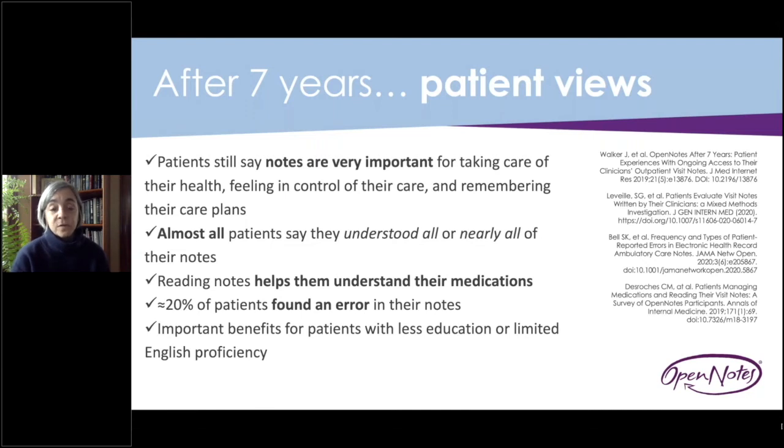Patients still said notes were very important for taking care of themselves. Almost all of them said they understood all or nearly everything in the note. That reading notes helps them to understand their medications. About 20% found an error in their notes, and when we asked clinicians this same question, about 26% of them said that there was a time when a patient reported a clinically important mistake in their notes. The clinician themselves thought that the mistake was clinically important. And we continue to see that these benefits were more likely to be reported by patients who had less formal education and limited English proficiency.